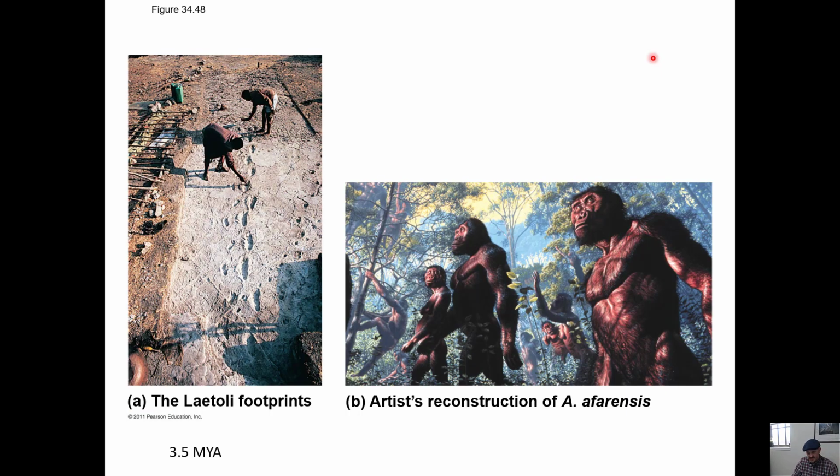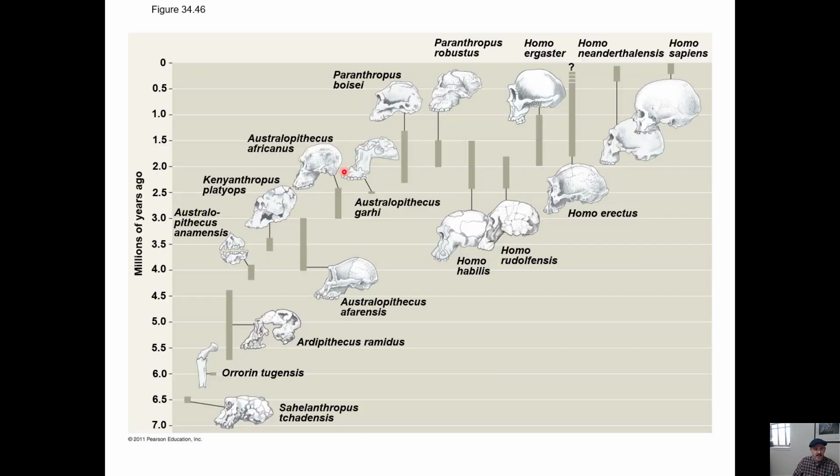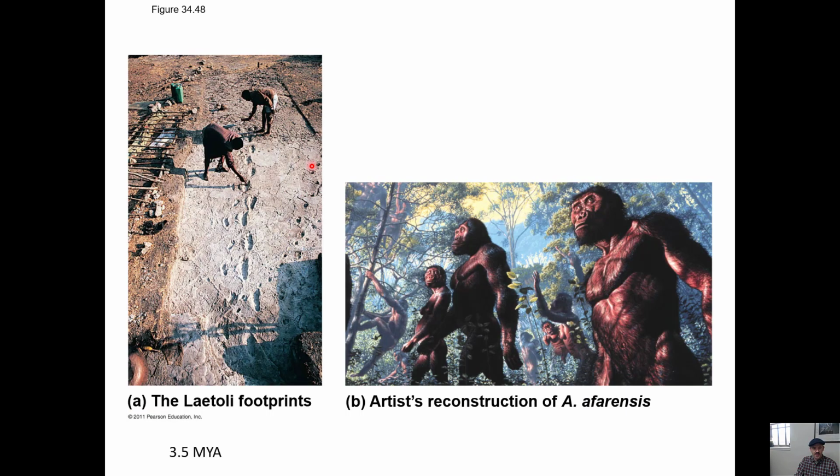So here's some of our early ancestors. We found footprints, and we have bones of them. So you can see this one here. Let's see if we can find that one on here. Here's Australopithecus africanus. That's this one here that they're showing in that drawing there. And this is what we think they would have looked like.